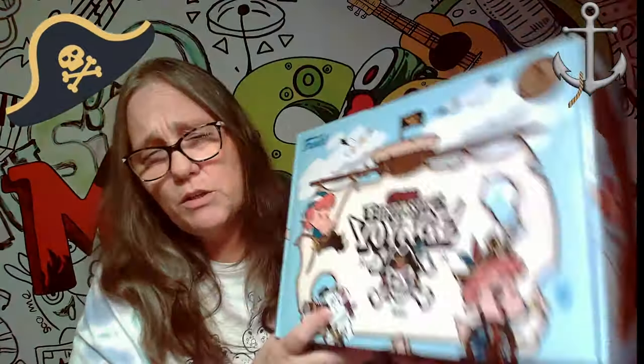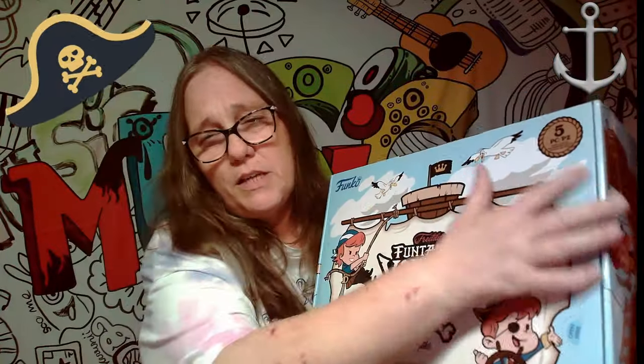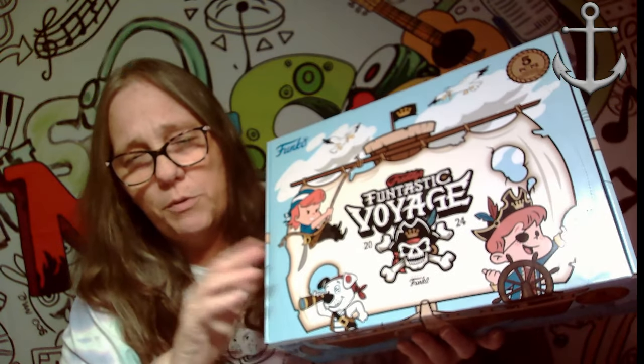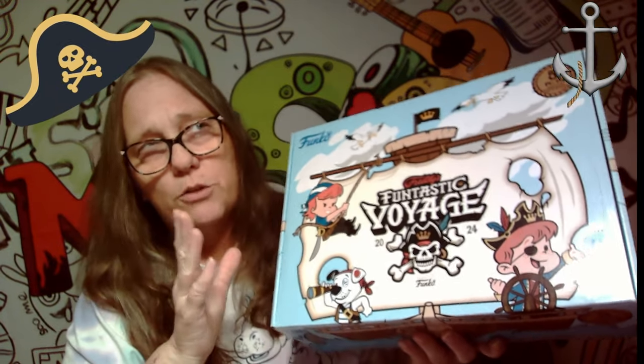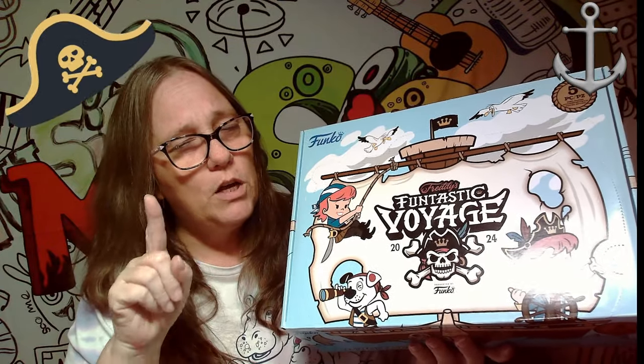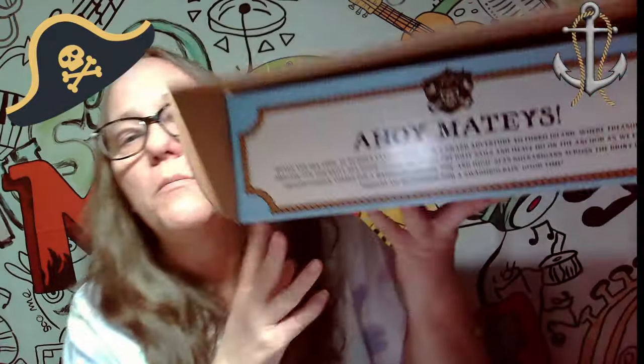These boxes were like $100 plus shipping and tax. There is a way to pop this out, but I am not going to do that. We're going to go ahead and just open it like always. There should be, I believe, three Funkos in here: one soda, one bobblehead, and one Bitty Pops. So let's take a look. When you first open the box, you will see this.